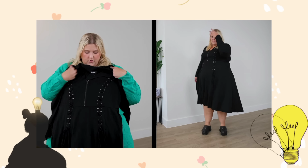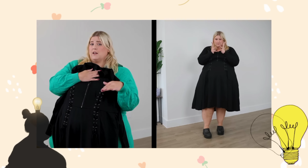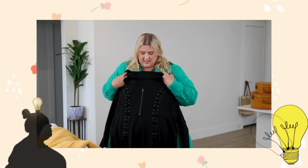Because I'm genuinely curious, because I think it's kind of cool. I think it has some edgier vibes. It's definitely not a vibe I would typically purchase, but I bought it because I'm curious. Is this goth, or is this more like costume? Let me know in the comments.